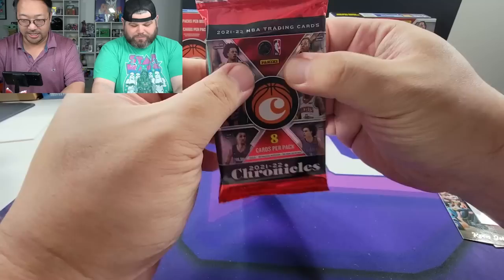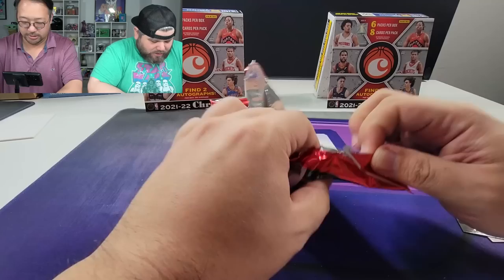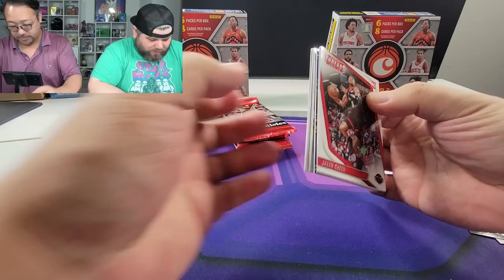Yeah. See, this is where you should be getting these type of autos in these type of boxes. Because Dennis Rodman, I mean, he's a Hall of Famer. I don't really want to see Dennis Rodman on a Panini 101. You know what I mean?